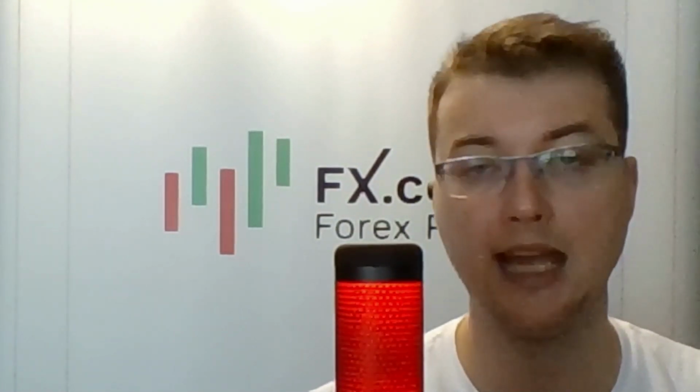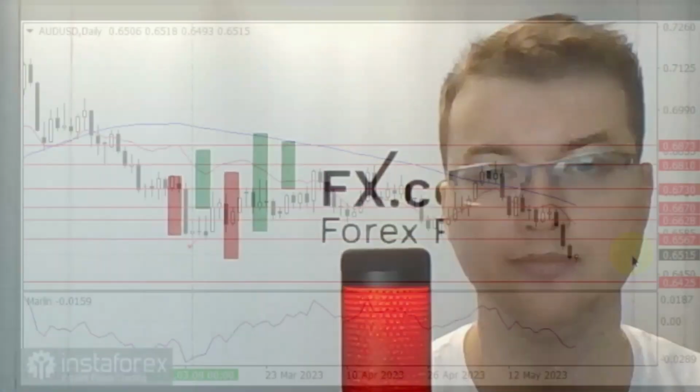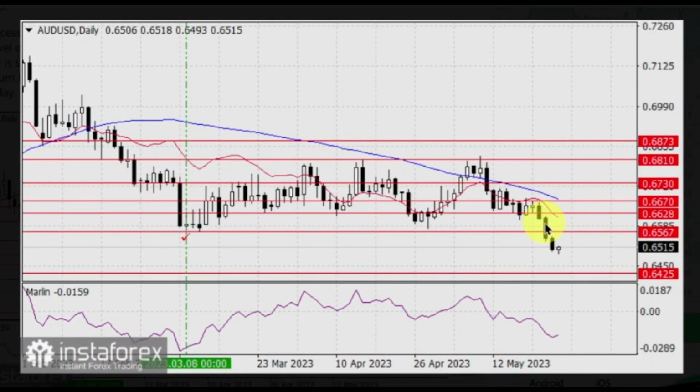And finally, here's Laurie Bailey with the AUD USD pair in focus. Let's have a look. After successfully breaking down the target level of 0.6567, the AUD USD pair is heading towards the next target level of 0.6424. The target level of 0.6340 is just below it.